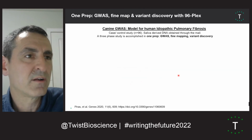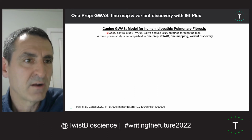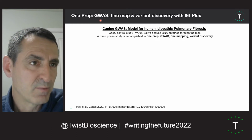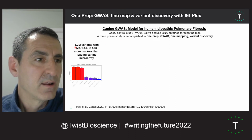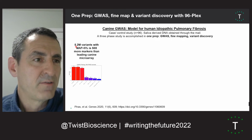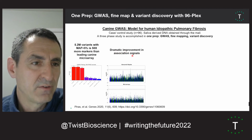Okay, the next project that was done was where Matt Hunselman took the assay and ran it on some of his canine samples where he had done a microarray project but didn't find anything significant when they did GWAS. And what they realized is that with one prep they could do GWAS, fine mapping, and variant discovery all together. And so they did SkimSeq or low pass. They were able to identify about 5 million variants, which is about 50 times the number of markers in the lead-in canine array. With that, there was a dramatic improvement in association signals.